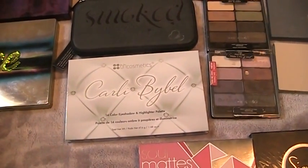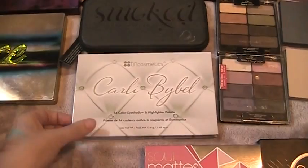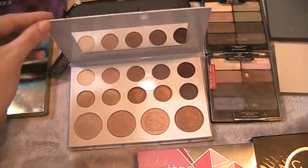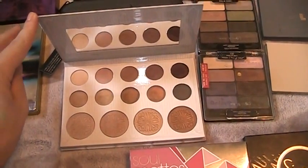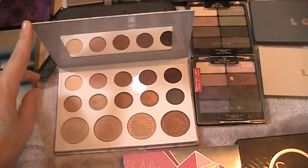And then this is where things start to get really, really tricky. This is the BH Cosmetics Carli Bybel palette. This is right up there with that Sigma Beauty palette, which is really, I think, strange. When I bought this palette, I'm expecting it to be okay. I don't have high expectations for it, though.